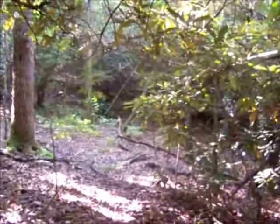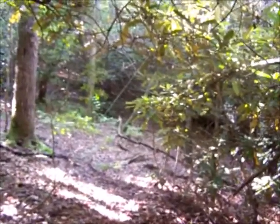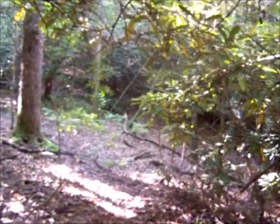You know, I've hiked in Sugarlands a lot. This is actually a path across an area that I've not hiked before, so it's going to be a fun adventure for all of us today.